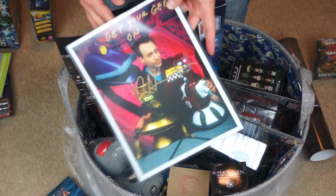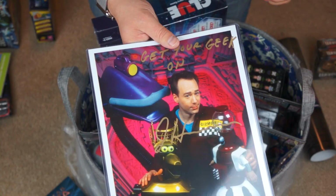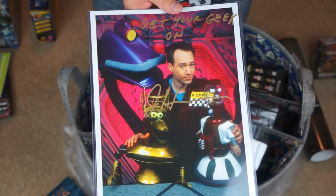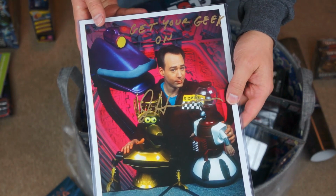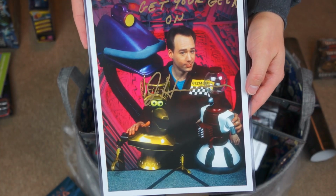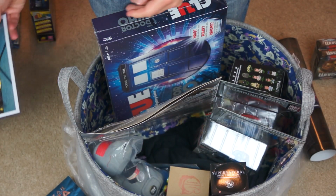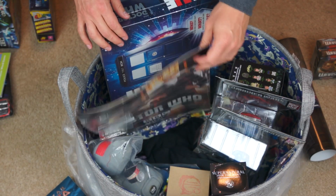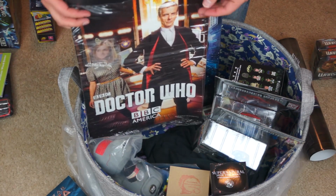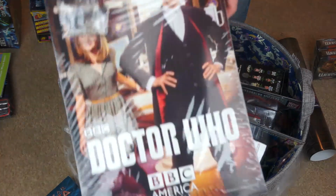And this is neat. This is a signed photograph by, make sure I get his name right. I keep wanting to call him somebody else. Joel Hodgkinson. Anyway. A signed photograph of the creators of Mystery Science Theater 3000.